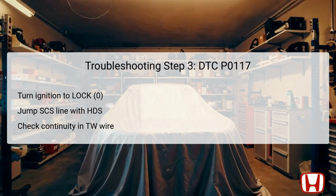The goal is to confirm whether there is continuity in the TW line, which connects the PCM to the ECT sensor. If continuity is detected, it indicates a short in the TW wire, necessitating repairs to restore normal operation. If no continuity is present, it suggests the TW wire itself is in good condition, leading to potential updates or changes to the PCM software requirements.